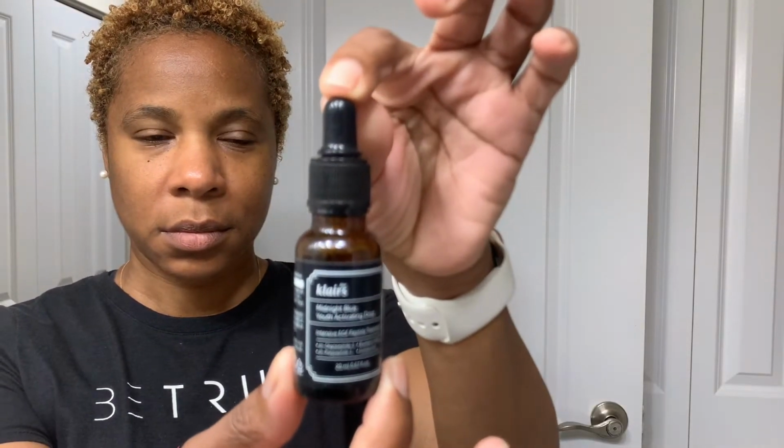Hello, hydration. After the Neutrogena's Hydro Boost absorbs into my skin, for step 4, I'm using Klairs Midnight Blue Youth Activating Drop. Wow, that's a mouthful. This is a peptide, and peptides work to rebuild and repair damaged cells and signals the skin to produce collagen, which slows down the aging process. Peptides are great for repairing and hydrating the skin.